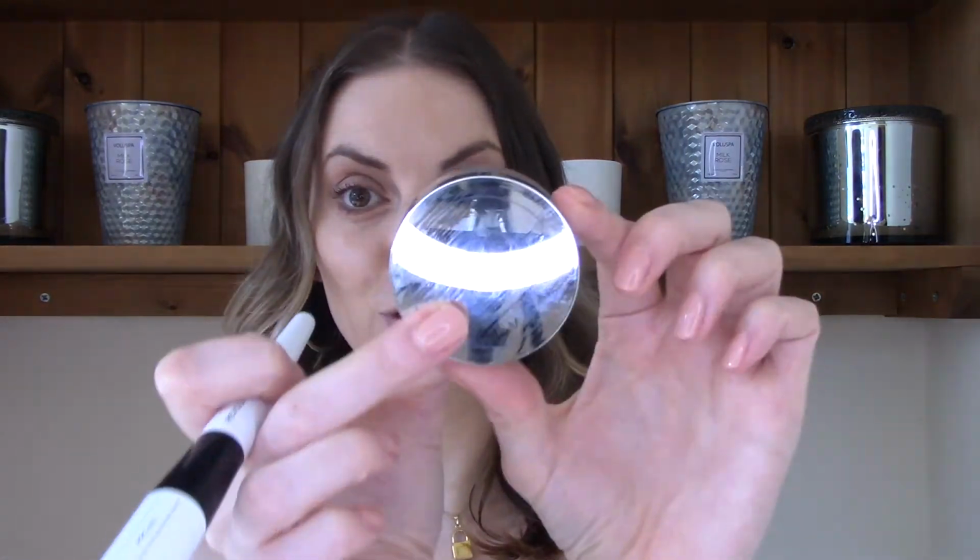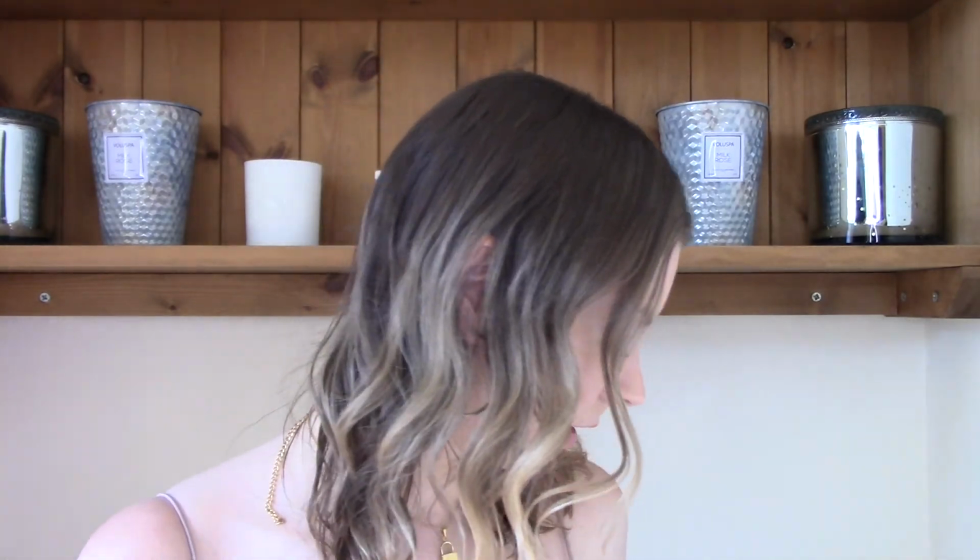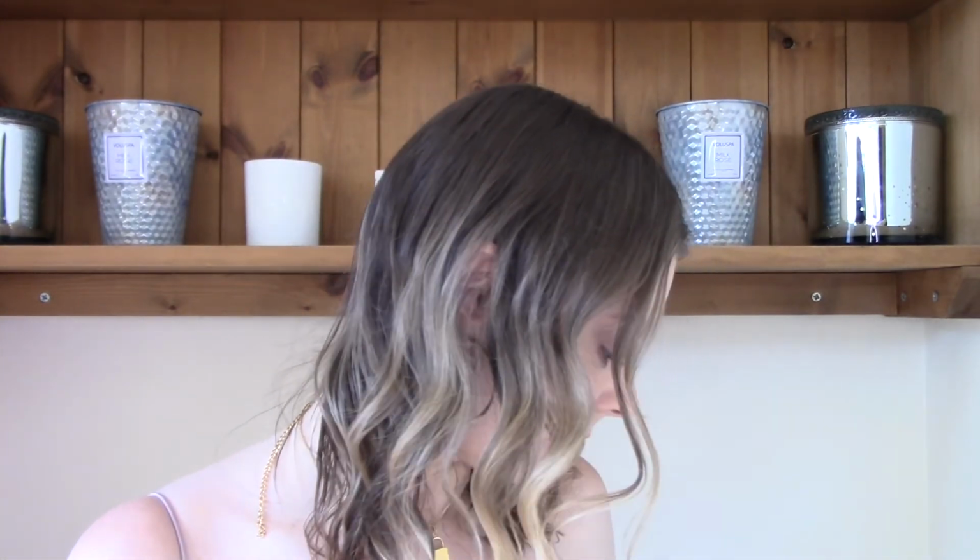I am realising that I forgot to set my under eyes, so I do have one last product for you. It is the Becca Under Eye Brightening Setting Powder. Looks like that. And I think this is meant to be a dupe for the, I would argue, vastly superior Laura Mercier Secret Brightening Powder.